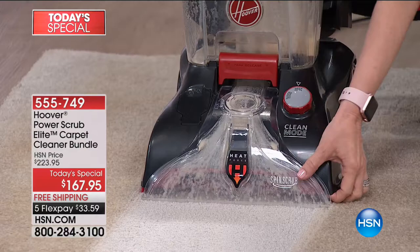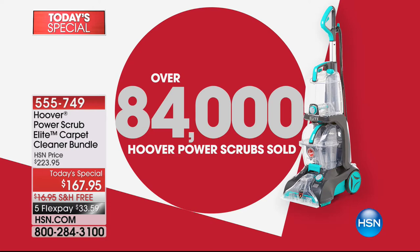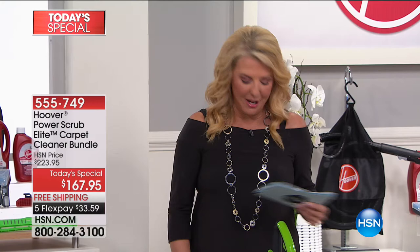How do you get rid of it? How do you do it better than ever? You turn to Hoover, especially tonight. How popular has the power scrub system been? Well, we have sold over 84,000. It's one of the highest rated, it's one of the most popular, and tonight, it's actually even better. The machine that does it all is better than ever before, and we flat out have the best value than anyone else in the country.